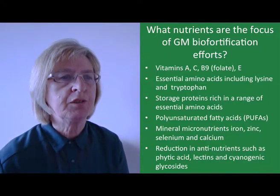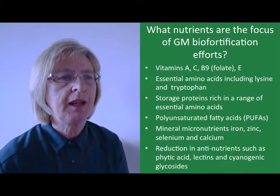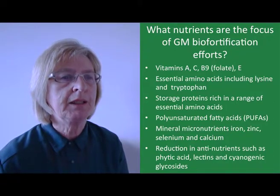Unlike organic nutrients, which are the product of plant metabolism, mineral nutrients must be taken up by plants from the environment. The most significant minerals in terms of nutrient deficiency are iron, zinc, selenium, and calcium.